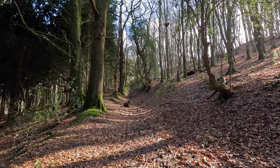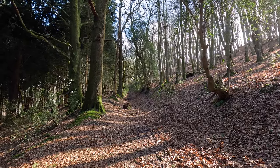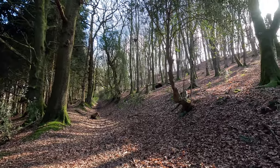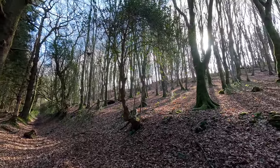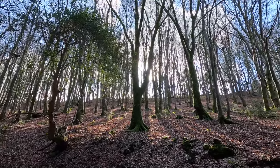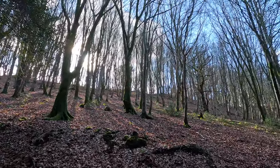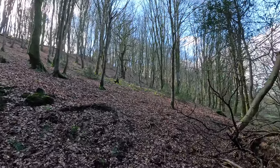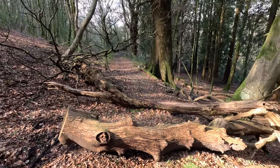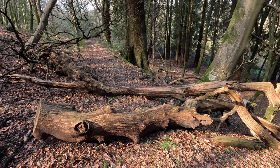That was an awesome bit to walk, down the holloway. A bit deceiving because of the leaves scattered over the top. It looks more solid than it is. It's actually quite boggy where the horses have been going. But it's such an awesome place. I just love this place, with the old woodlands. And a log, which potentially could be a nice stopping place for a bit of lunch, I think.